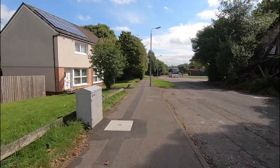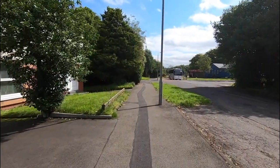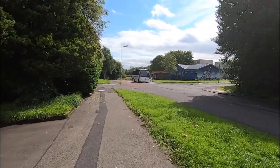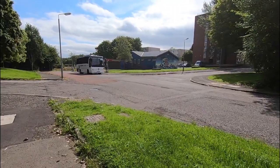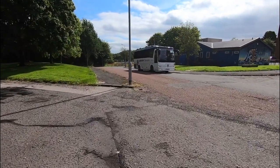I think next time I'll print off sections of the map as well, so we can get compass bearings from it. There we are. Looks like a bus terminus.